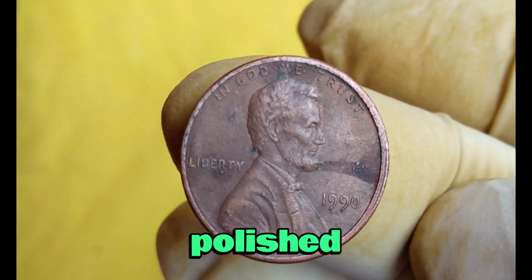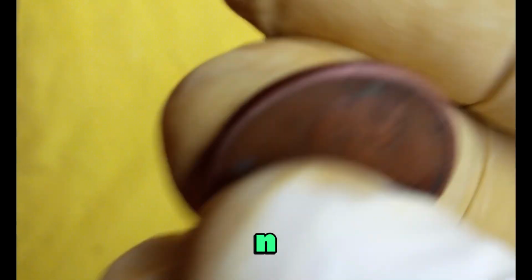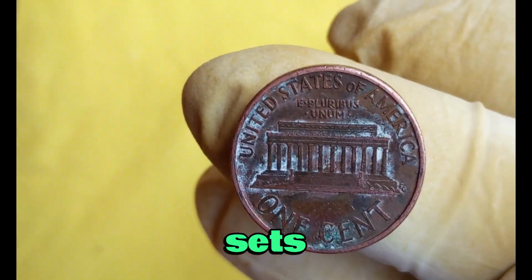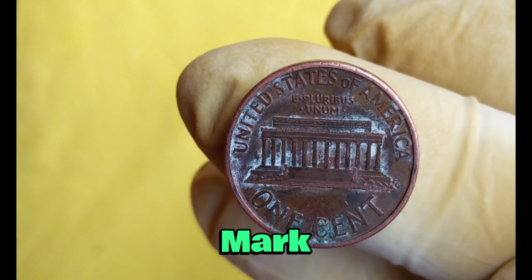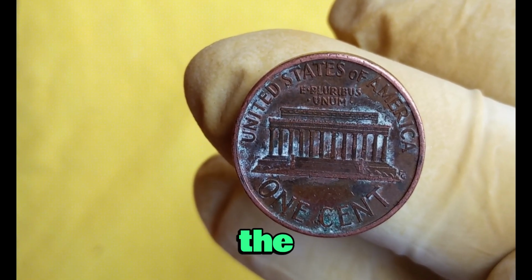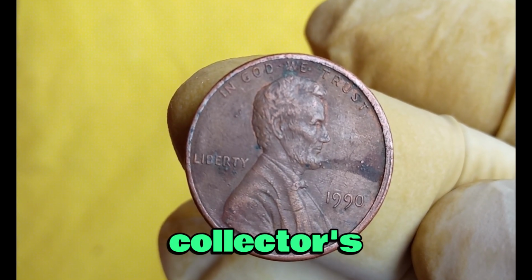Proof coins are highly polished, mirror-like coins struck multiple times for collectors. In 1990, the U.S. Mint accidentally released some proof sets with pennies missing the S mint mark from the San Francisco Mint. That's like buying a car and realizing it's the only one in the world without a logo. Suddenly, it's not just a mistake, it's a collector's dream.